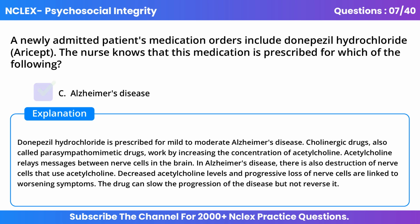Donepezil hydrochloride is prescribed for mild to moderate Alzheimer's disease. Cholinergic drugs, also called parasympathomimetic drugs, work by increasing the concentration of acetylcholine. Acetylcholine relays messages between nerve cells in the brain. In Alzheimer's disease, there is also destruction of nerve cells that use acetylcholine. Decreased acetylcholine levels and progressive loss of nerve cells are linked to worsening symptoms. The drug can slow the progression of the disease but not reverse it.